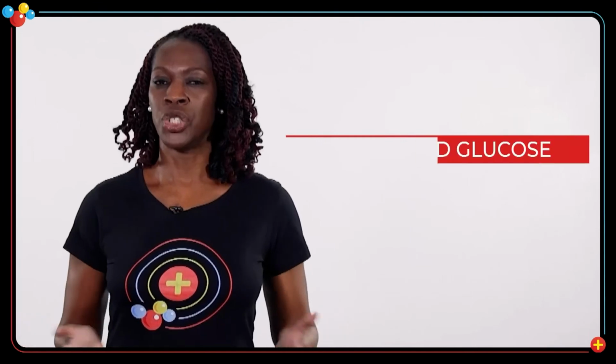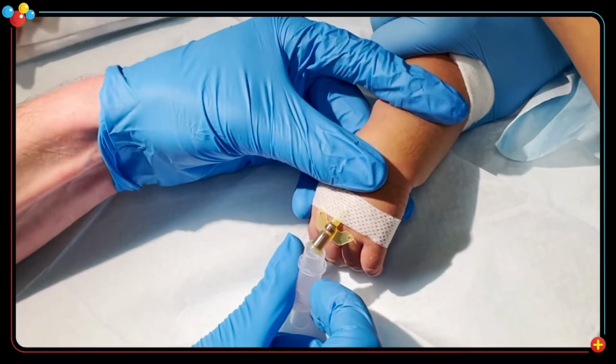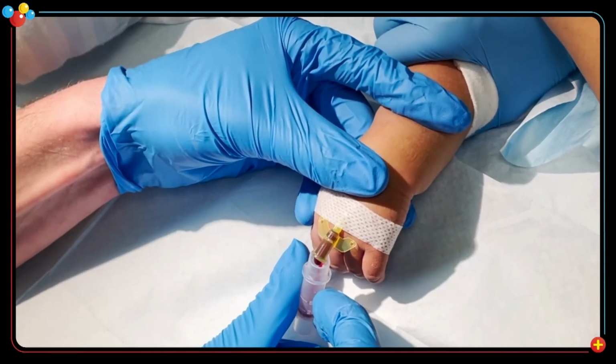So how would we manage a baby that comes into A&E department with a low blood glucose? Well, in the first instance, I think I call it anticipation, really. So you obviously know who your at-risk baby is. So if a blood glucose measurement hasn't been done, then it's important for you to ask for that to be done as part of the vital signs and triaging the baby.